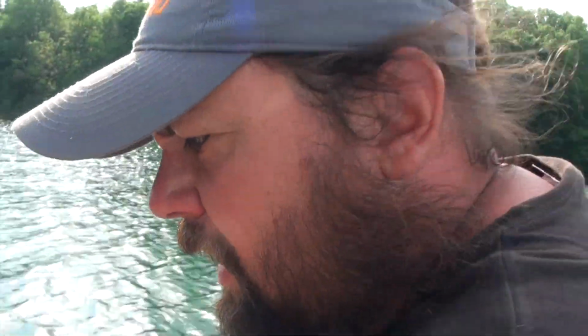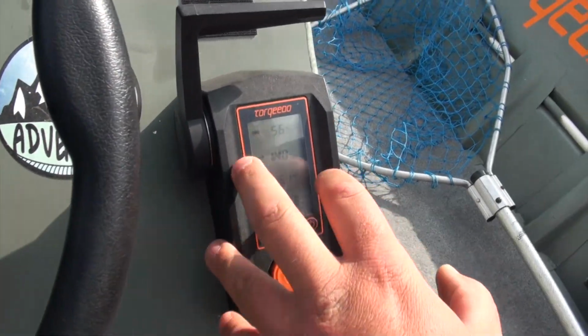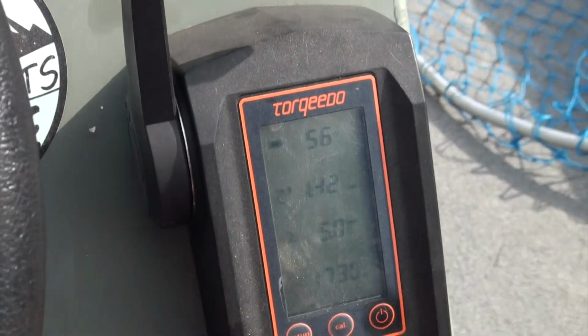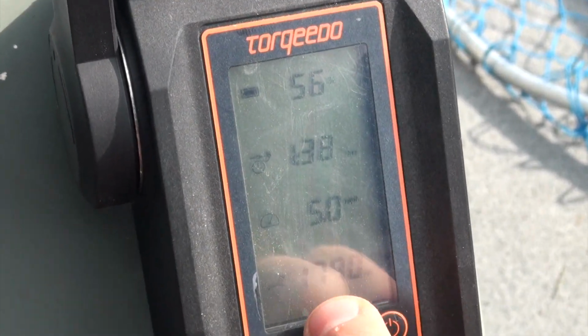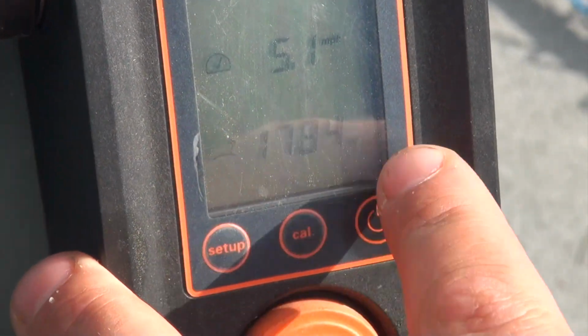All right, so what we're looking at here on the Torqeedo 4.0 controller, we have 56% left on the battery. At this speed, at this watt draw, we're going to have about an hour and 40 minutes of runtime remaining. This gives us our current speed, 5.1 miles an hour, and that's our watt draw.